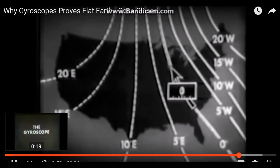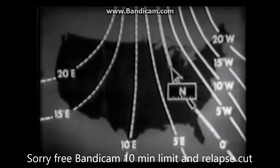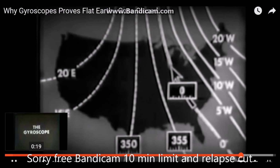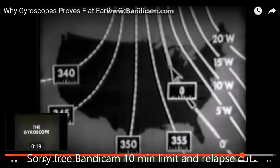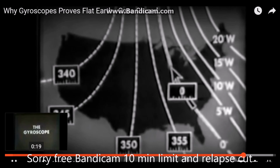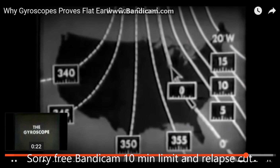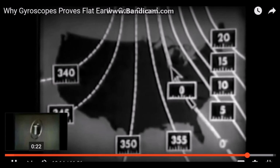Now, how is a magnetic compass that is supposedly in a plane hooked up to a gyroscope going to know exactly where it is in the world to account for the amount of magnetic declination? That's the word, declination. To account for the correct amount of declination, to know where true north is, to then be able to reorient the gyroscope, all in split-second timing.